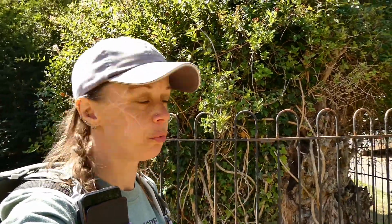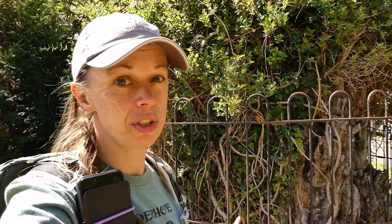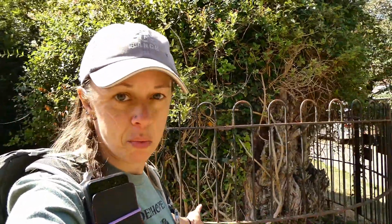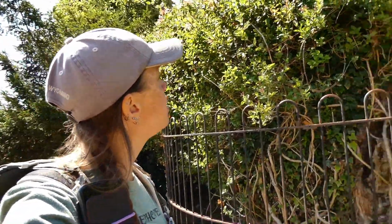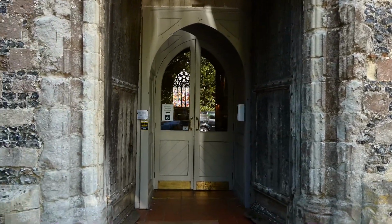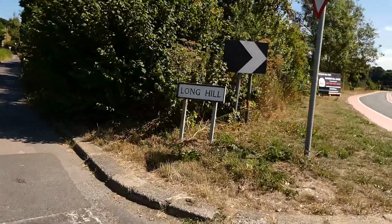So we're passing the church and we're heading out on the North Downs Way back towards, where are we going? Canterbury. But anyway, this tree is 1,300 years old. Unfortunately, it was fatally damaged in the Great Storms of 1987. But you can see how massive it would have been. But it's now protected and covered in honeysuckle. Unfortunately, we're doing a bit of road walking for a while, but this does not bode well.